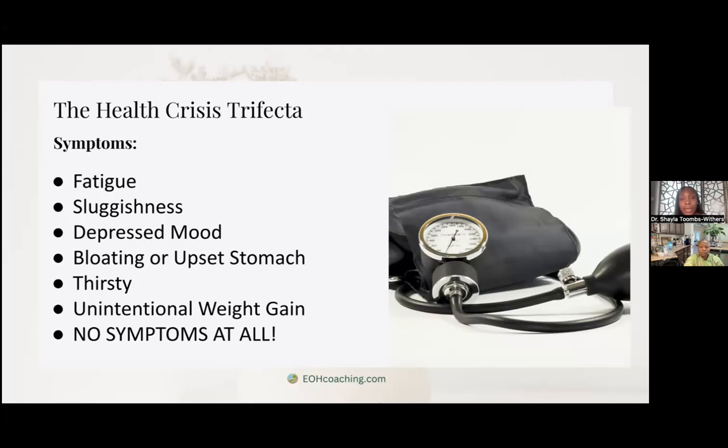And then that weight gain. We see people who feel like no matter what they do, they just have trouble losing weight. And that's all a part of this.